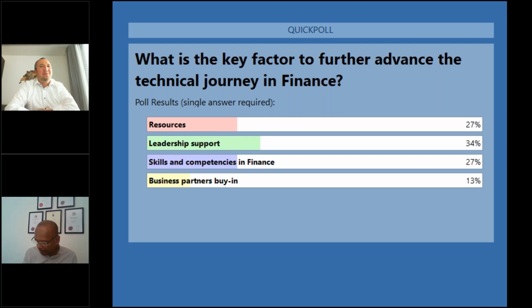Yes, it's well distributed, but I do think that this leadership support resonates with many. It is so crucial, and this was also in our project, to make sure that the CFO is fully buying into the vision and is driving this change top down. So I think this is actually one of the make-or-break aspects. So I couldn't agree more.